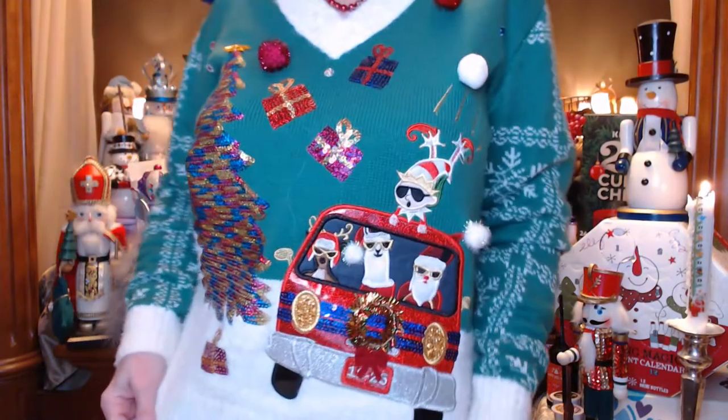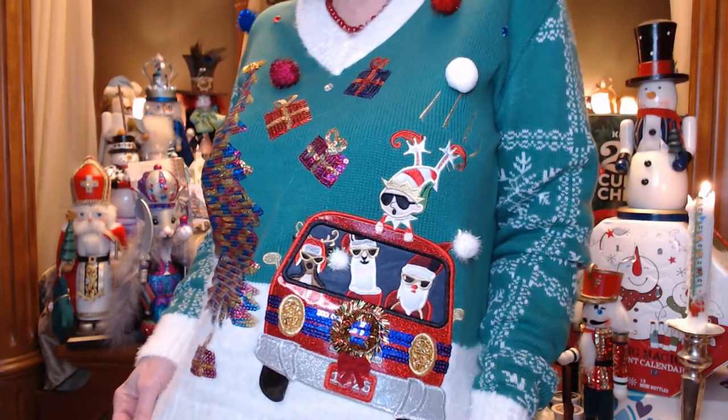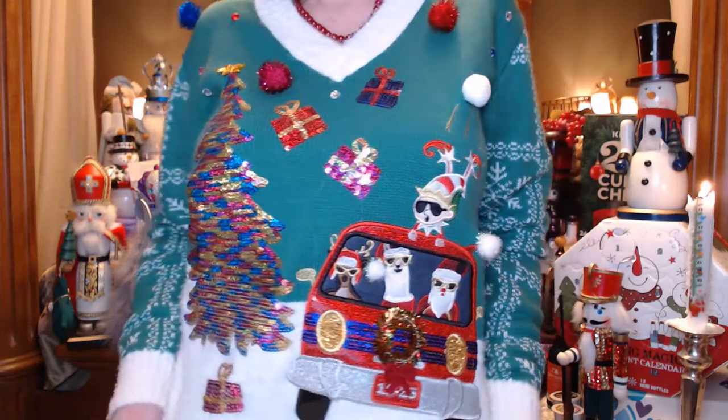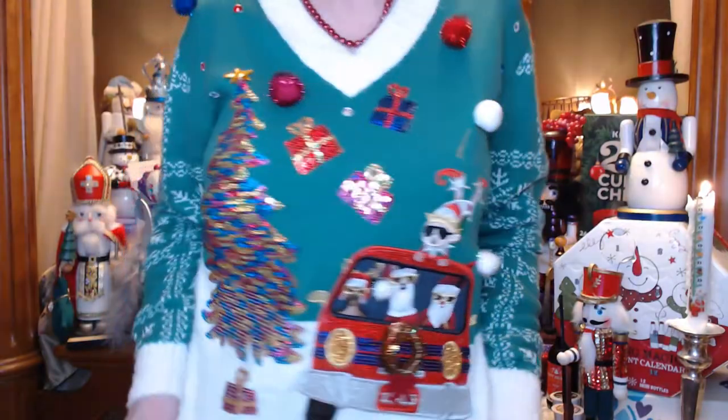These things bring me so much joy. Yeah, so we've got Santa Claus and some kind of red, maybe a van. He's got some reindeer in there with him. We've got an elf flying off the back. We've got some glittery presents, some pom-poms, and a glittery tree. It doesn't get much uglier than that, does it? Well, you've seen the one with the cat, so yeah, they can be pretty bad.